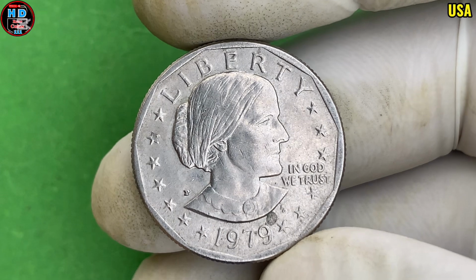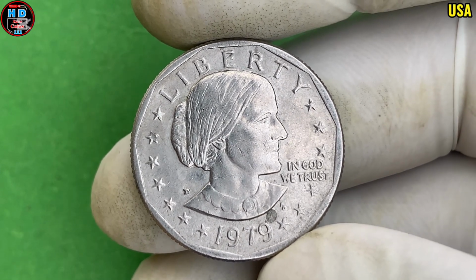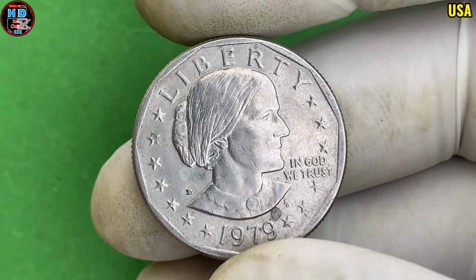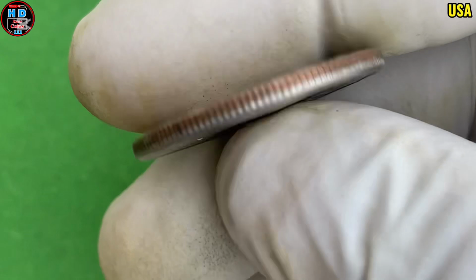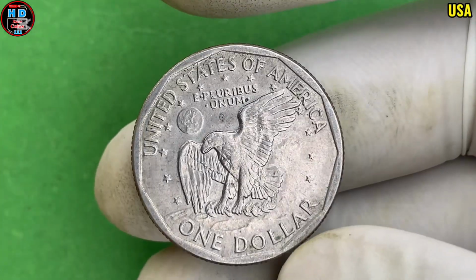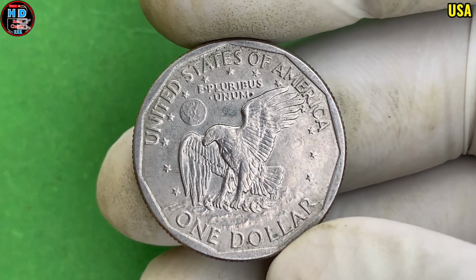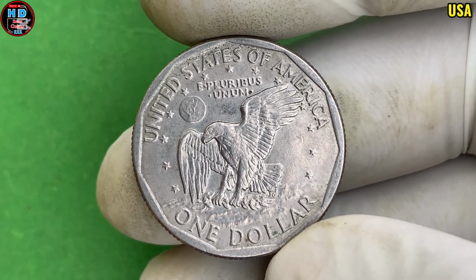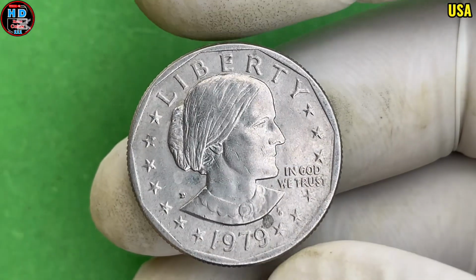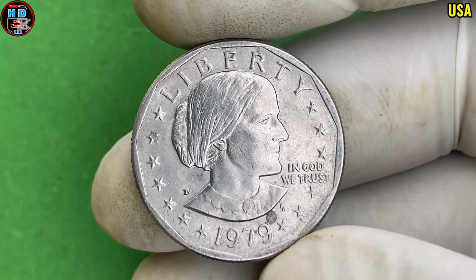The reverse, back side, is just as iconic, featuring a bald eagle landing on the moon, clutching an olive branch in its talons. This design symbolizes America's triumph in space exploration, particularly the Apollo 11 moon landing in 1969. The surrounding inscriptions include United States of America, E Pluribus Unum, and $1. This design was meant to inspire pride in America's technological and scientific achievements.